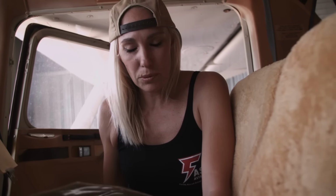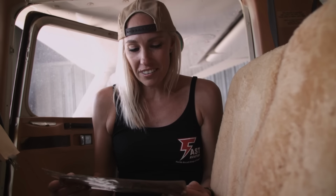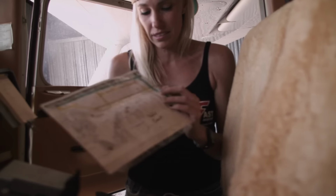So we're at the Sanford Airport, and it is my stomping ground. I learned to ride my bicycle on this ramp. And this map is before the new tower was made, so it was like super old. And we don't even have the southeast ramp or any of the other runways on here. It's crazy.